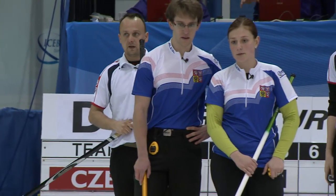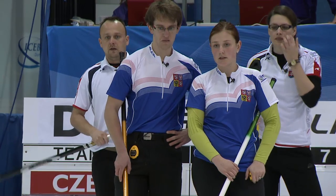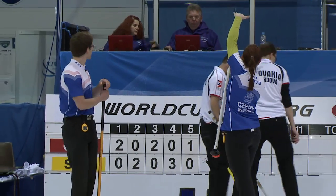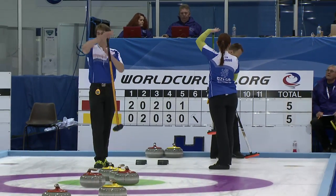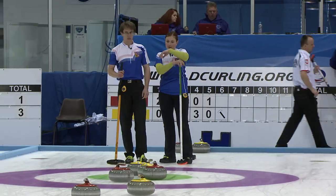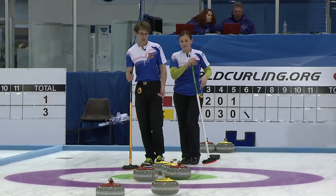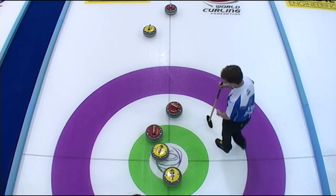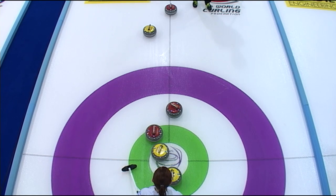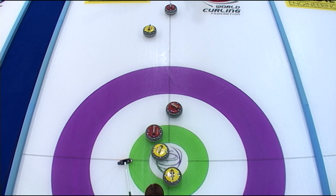Well, Czech Republic have got into a bit of a mess here. I think Tomas actually had to come a bit harder at that shot with his last stone and shift these yellow ones, at least one of them, out of play. Now he's got them both locked in the back there and he can't get at them easily at all. Well, we're going to get to hear what Dan Rafael has to say about the situation as the Czech team has called a timeout.